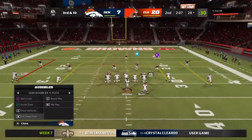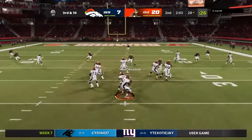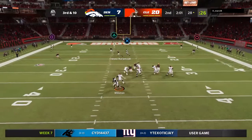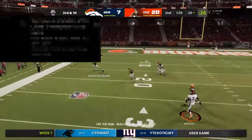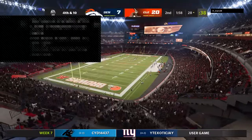It looks like a nickel set now for the Browns on 3rd down. Play action now. Winston steps away to his left. 1:58 left to play till we hit halftime.